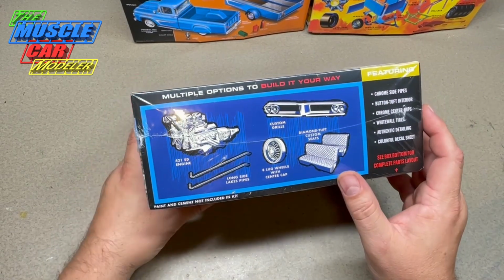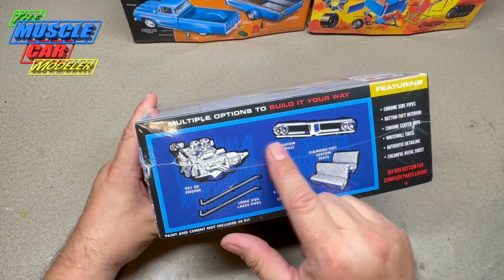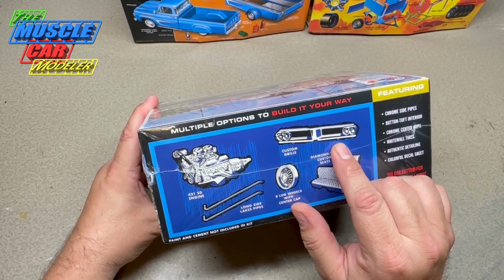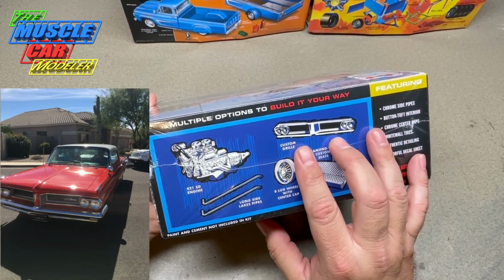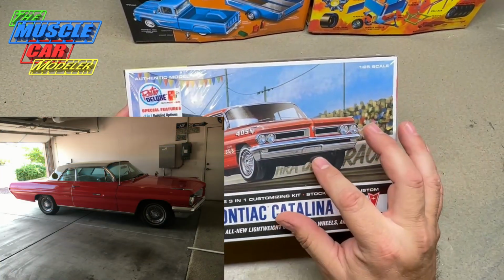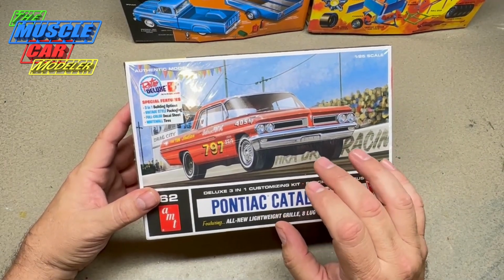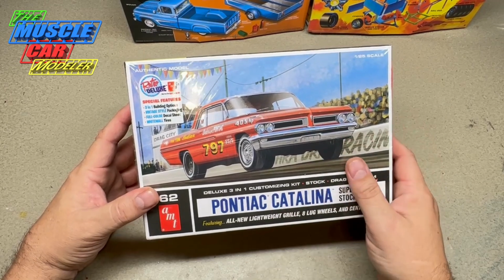I haven't opened this up yet, but I understand that this custom grill is actually like the plain or the Grand Prix grill, so I'll be interested to see how that compares. My brother-in-law actually has a 62 Grand Prix that his dad bought new, but I've got a resin conversion kit to turn one of these into that, which Kevin at Missing Link actually made. But I'll be getting into that sooner or later as well.